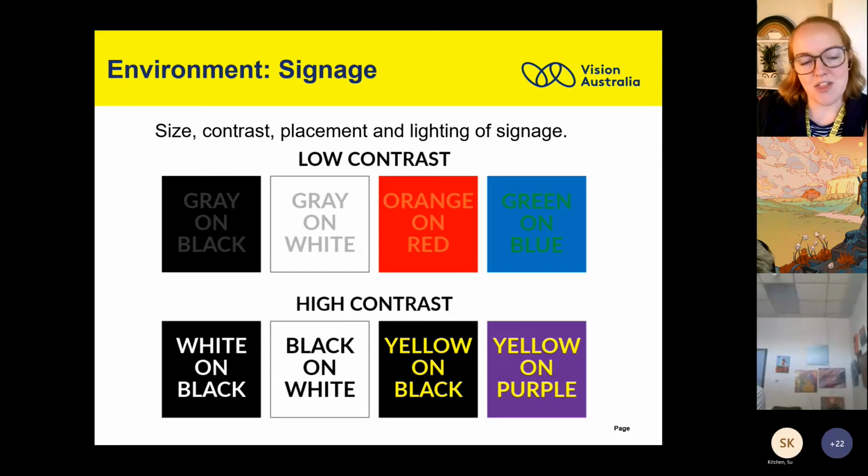So another environmental hazard and strategy to be aware of is around signage. People who are blind or have low vision might miss important safety information that's on a sign, just simply because they didn't see it. Some strategies around that are to increase the size of text on any signage, use bold text and a sans serif font. Sans serif is like Arial, there's no curly bits on the letters. Arial's probably the gold standard for that.